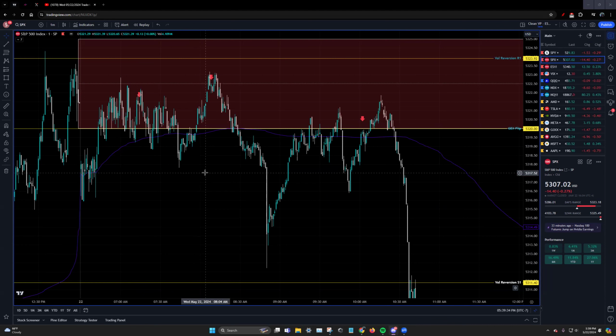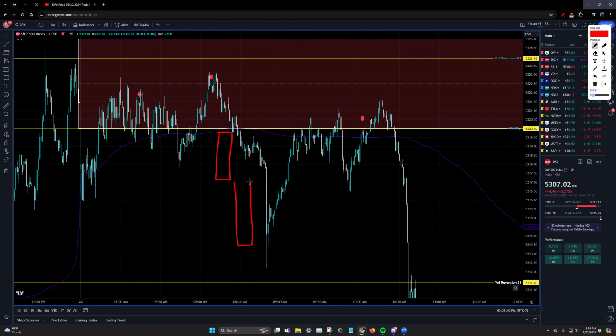Oh, a volume imbalance, right? He calls a fair value gap a volume imbalance, if I remember right. This is the volume imbalance. But if you think about it, it said something along the lines of market makers disagreed on a price, so it went the other way. I think it's quite the opposite.